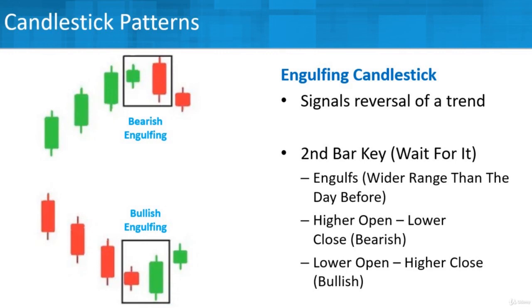We wait for the next candlestick outside the box to give us some confirmation, waiting for that second price bar to happen. And we can see, yeah, this is a trend reversal. Look, we're going upwards now. So when you start seeing things like engulfing candlesticks, think: is a trend being reversed? Is there a trend, and is the trend being reversed? And wait for it to happen.